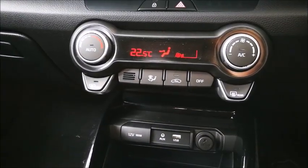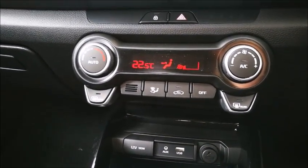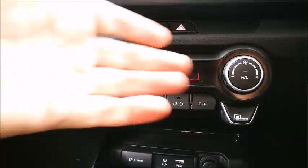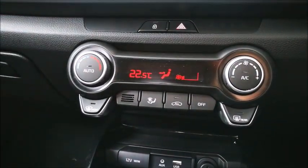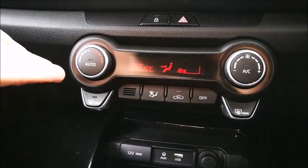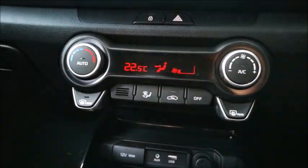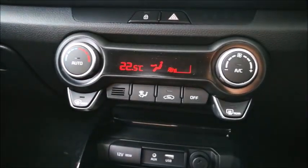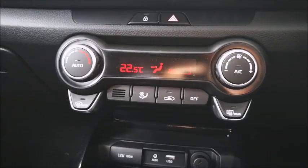This wonderfully simple air conditioning setup that Kia has in the Rio. And I did make the observation in a previous model just how much it looks like the controller for a certain game console. But how hot, how cold, how fast do you want to have the wind blow, where do you want the air to go, fresh or recirculate? As I say, very simple. It's what Kia specialise in.